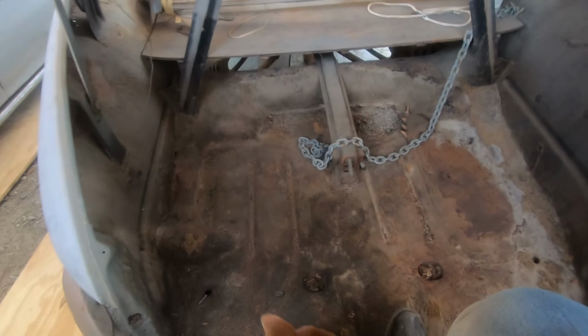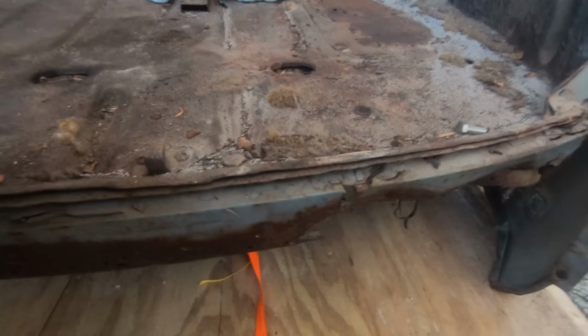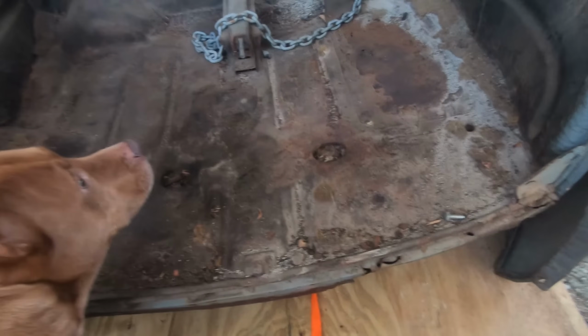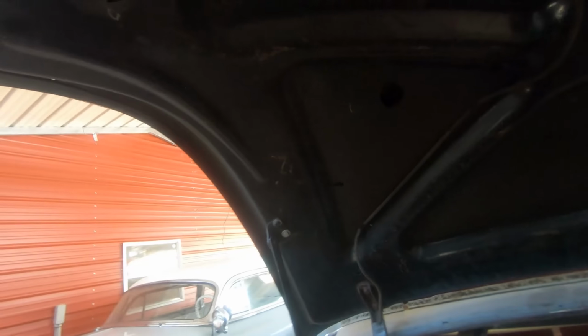Trunk is in remarkably good shape. Appears to be all original. Here's one of the clues for it being a late '47 or '48: this roll pan and the lack of toolbox in the trunk. Work to do, but man, look at that.